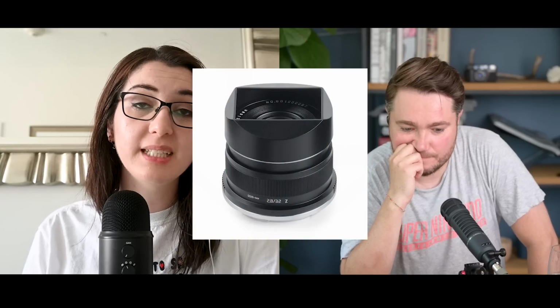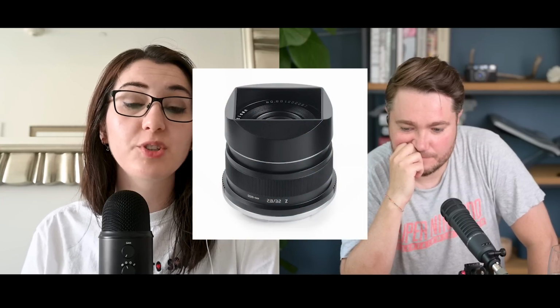For sure. Now, Focus Studio have started shipping a pre-production version of the TT Artisan 32mm f2.8, which is an AF lens for the Nikon Z system.